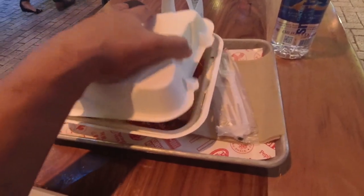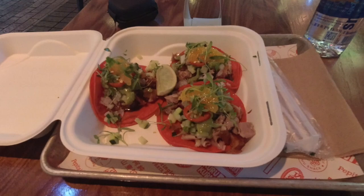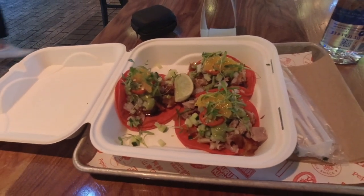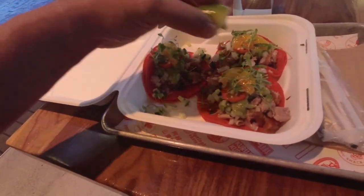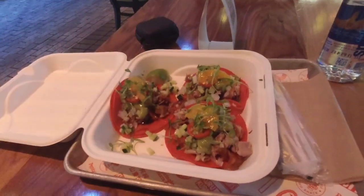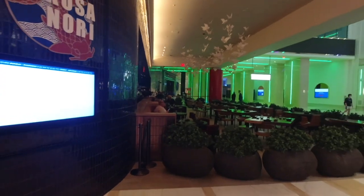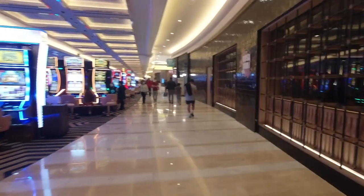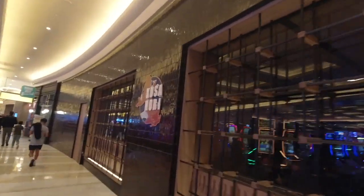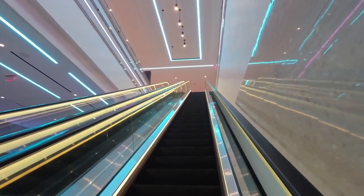All right, let's take a look. Oh, look at that. There's a duck with some orange and some veggies and cilantro or something. I don't know what. We got some lime going on. Let's give that a try. Kusanori Japanese food. Oh, that looks good. Smells good too. Alright, let's check out the upstairs.